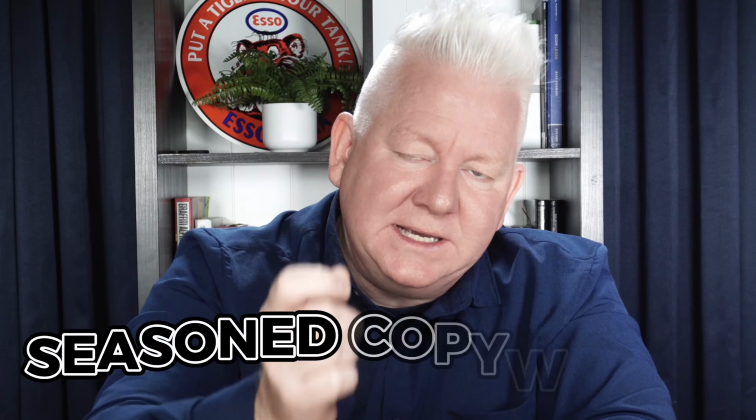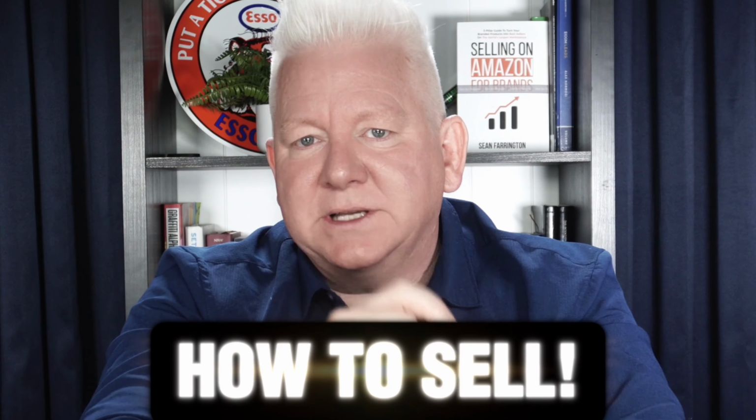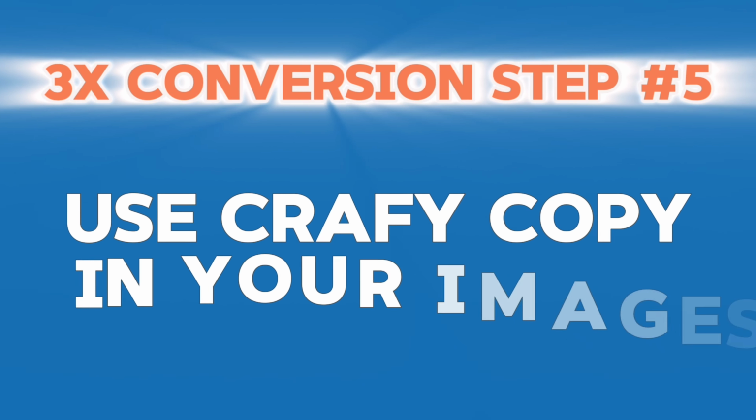Let me say that wording like a soft scalloped edge is not something that a Photoshop ninja comes up with. That's wording from a seasoned copywriter who knows how to sell in snippets and phrases. So 3x conversion step 5, use crafty copy in your images.